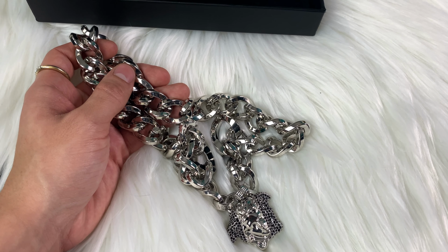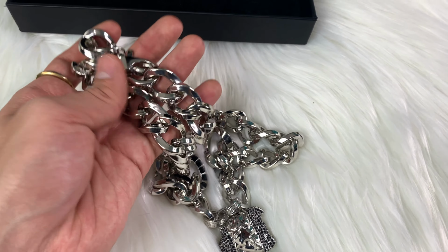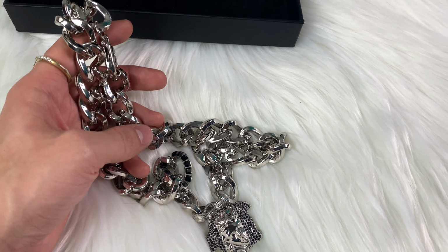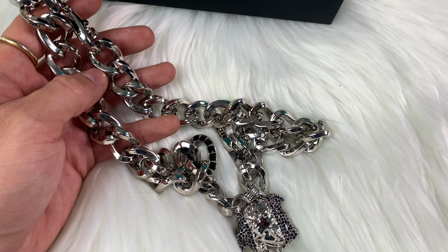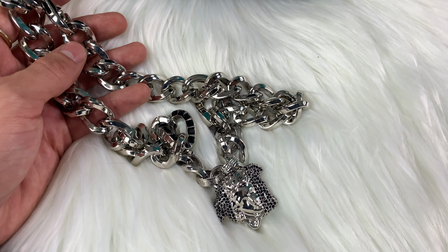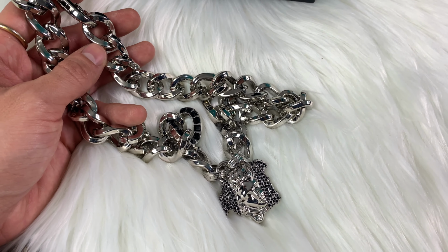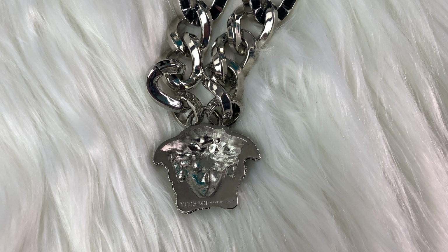Okay, so now we can take a listen to how the chain actually sounds. We can hear that it sounds really heavy. It has a lot of weight to it, and we can hear the metal and the silver incorporated in this. Taking a close-up on the necklace, we can get a much better view of the black Swarovski crystals on it. I'm not sure if the thicker ones at the top are sapphire or black Swarovski crystal, versus the actual Medusa head. But either way, it's so cute, and I really do love it. On the back of the Medusa head, it says Versace, made in Italy.